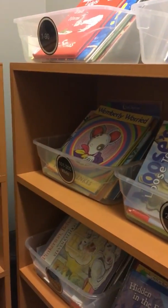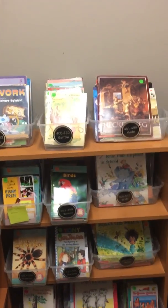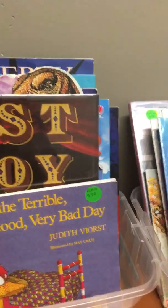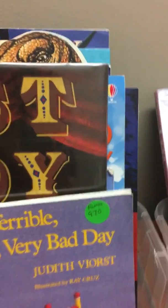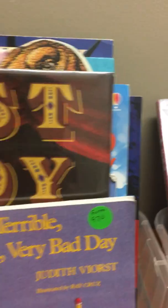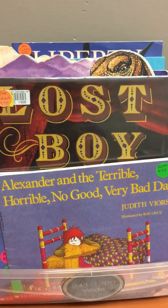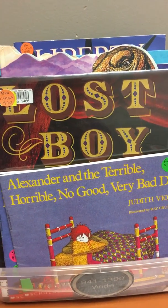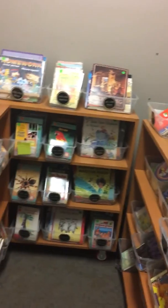And I model for kids all the time that just because something has pictures in it doesn't mean it's going to be a low Lexile. For example, one of everybody's favorite books is Alexander and the Terrible, Horrible, No Good, Very Bad Day. That's got a Lexile of 970, but it's definitely a picture book. Talking with kids about that specifically prevents pushback about something being a baby book or having a low Lexile or a high Lexile being more desirable or less desirable.